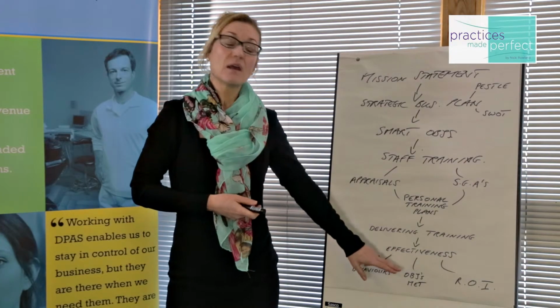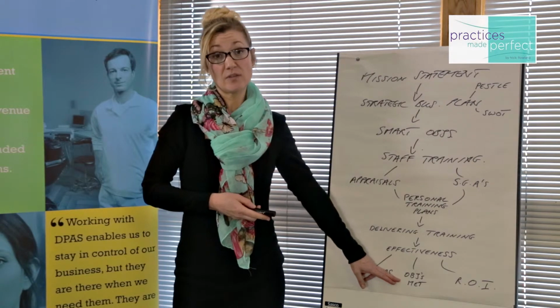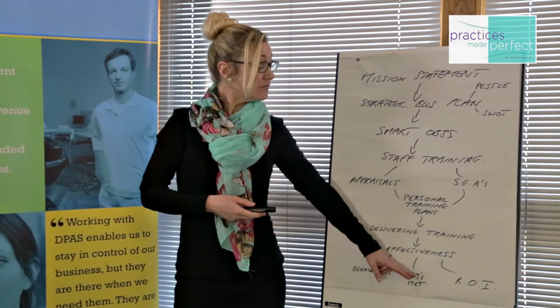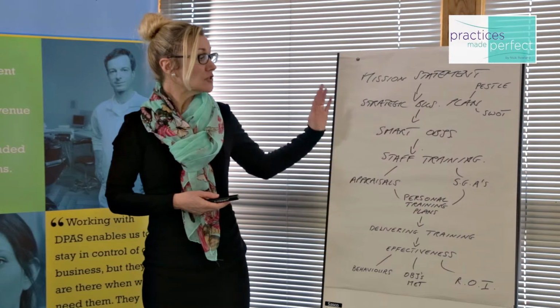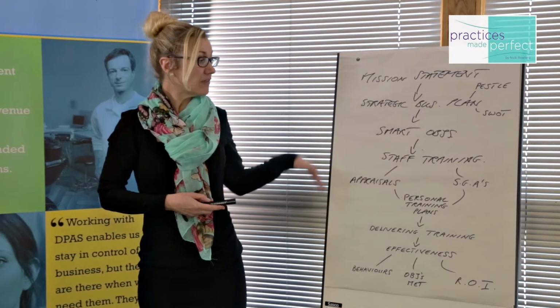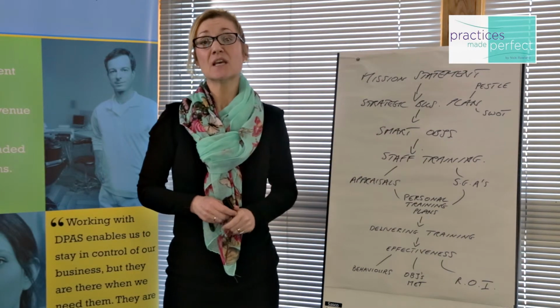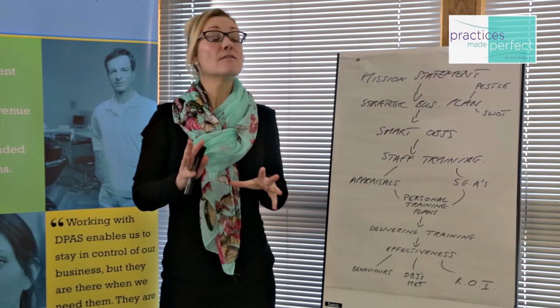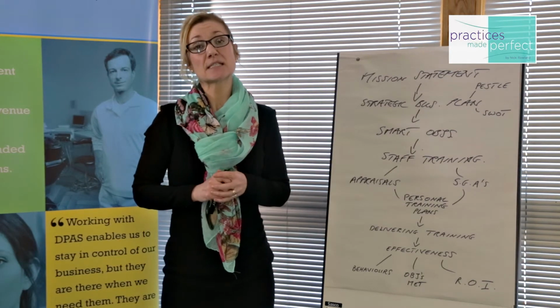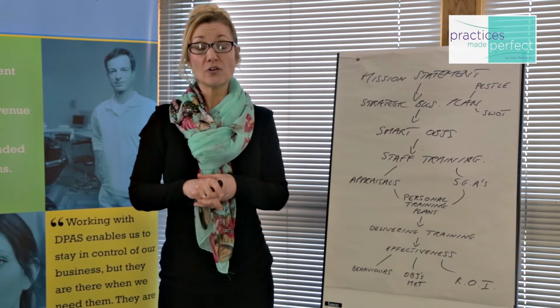Secondly, have the individual's objectives been met within their training plan? And have these fed back and dovetailed with the SMART objectives within the business plan? Have they filled that gap? And finally, your return on investment. This is the financial figures, very easy to assess, but has that learning had a direct impact on your turnover and your net profit?